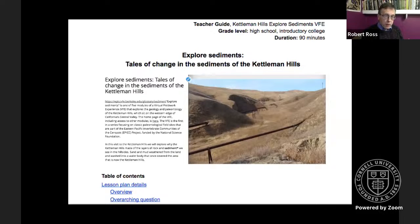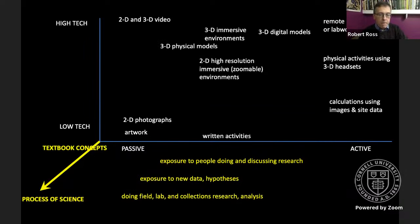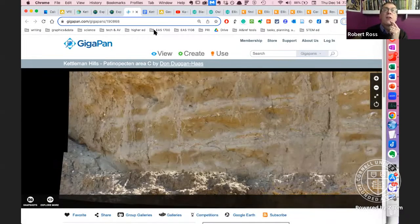I wouldn't say that there's anything particularly revolutionary about these. Here's the guide for the teachers. And of course, they have the expected Next Generation Science Standards. Okay, before I go to that, I'm going to go back for a minute to here.